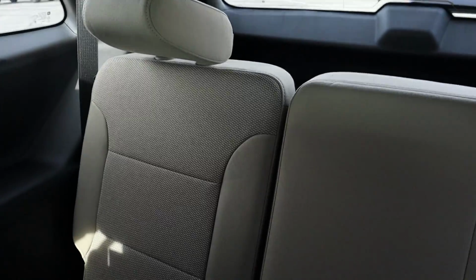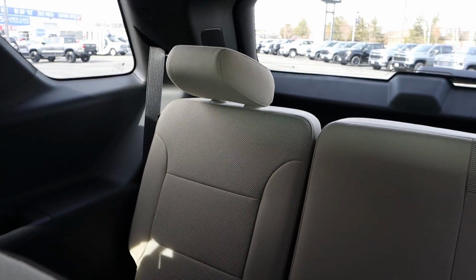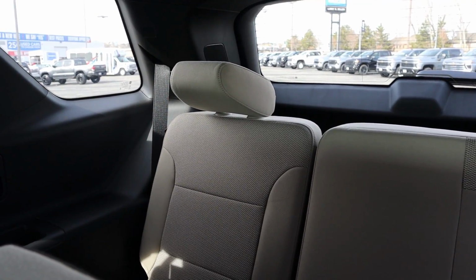And then as for the third row in the Traverse, you can see the cloth seats there. Legroom, obviously, is a little bit more on the cramped side of things with the foot space, but headroom's decent there in the back. So again, like I say, with crossovers and SUVs in this segment, kids are best in the third row, but you can do adults.